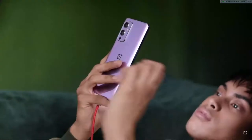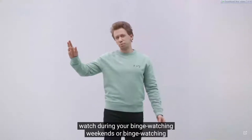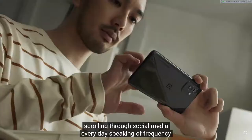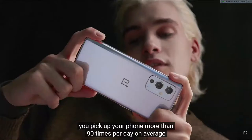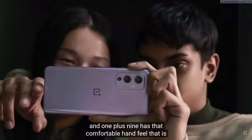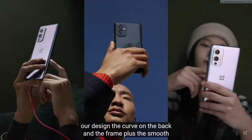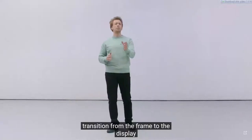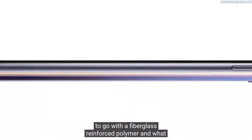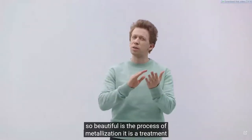Display that won't feel tiresome to watch during your binge-watching weekends or binge-watching weekdays or when you're binge scrolling through social media every day. Speaking of frequency, you pick up your phone more than 90 times per day, on average. And OnePlus 9 has that comfortable hand feel that is the cornerstone of our design. The curve on the back and the frame plus the smooth transition from the frame to the display equals that great hand feel. For the middle frame, we have chosen to go with a fiberglass reinforced polymer. And what makes that middle frame part on OnePlus 9 so beautiful is the process of metallization. It is a treatment to give it that glossy premium look.